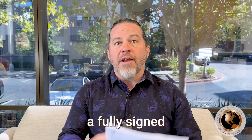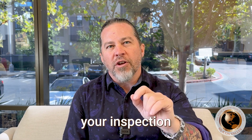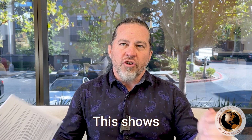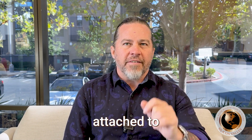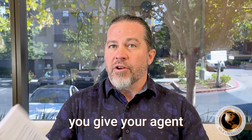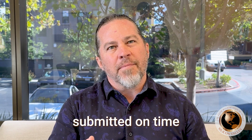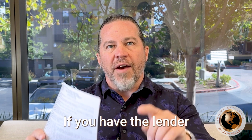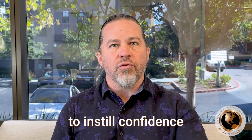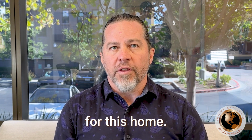And lastly, a fully signed disclosure package, especially if you're removing your inspection contingency. This shows the listing agent and seller that you've reviewed all material facts attached to this property. Make sure you give your agent enough time to compile everything so the offer can be submitted on time if there's a deadline. And brownie points, if you have the lender call the seller's agent to instill confidence that you're in fact well qualified and ready to go for this home.